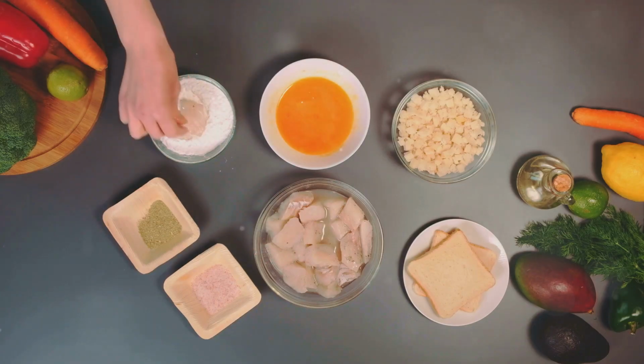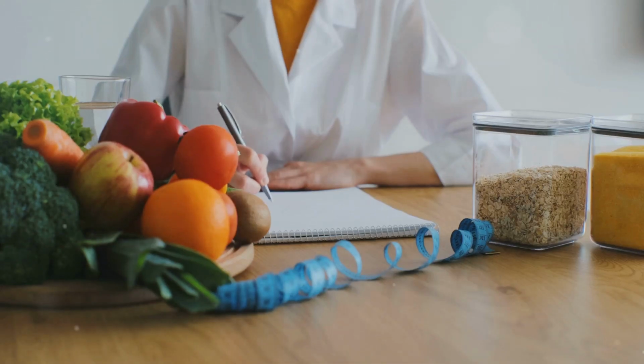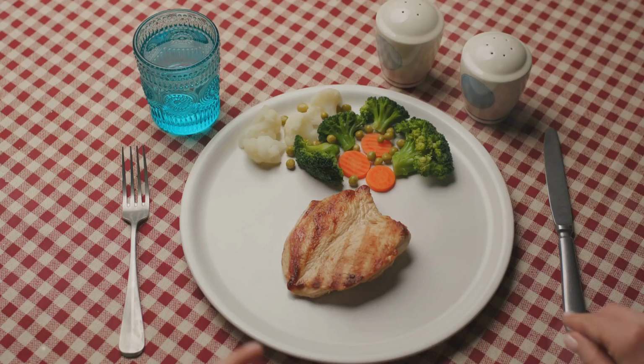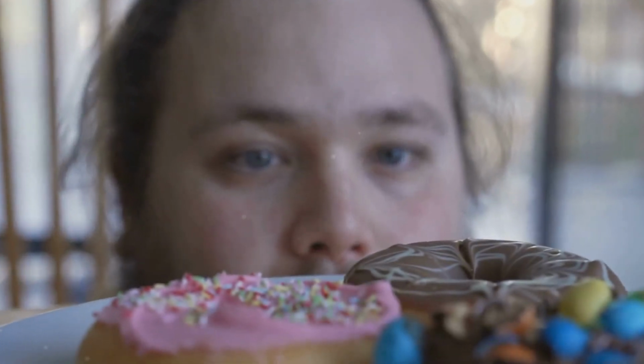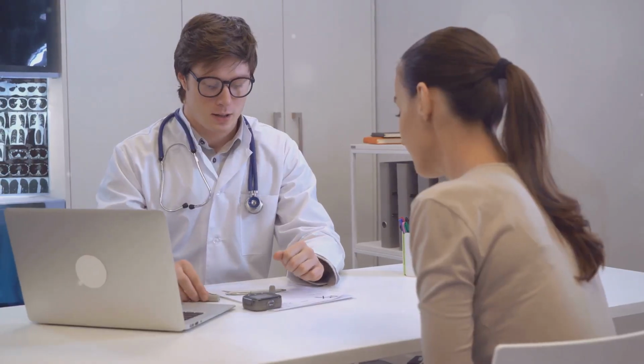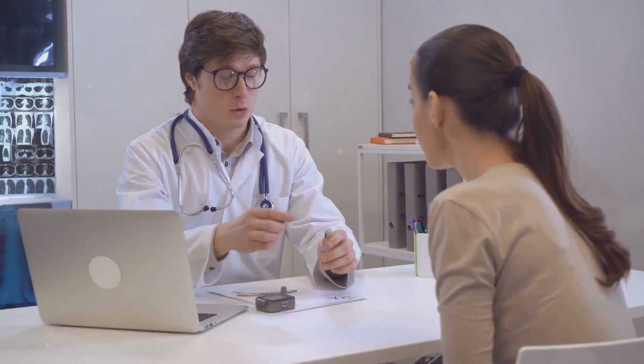What should you eat during your eating window? Focus on whole, nutrient-dense foods. Think lean proteins, healthy fats, and plenty of vegetables. Avoid processed foods and sugary snacks. They can spike your insulin levels and make fasting harder.